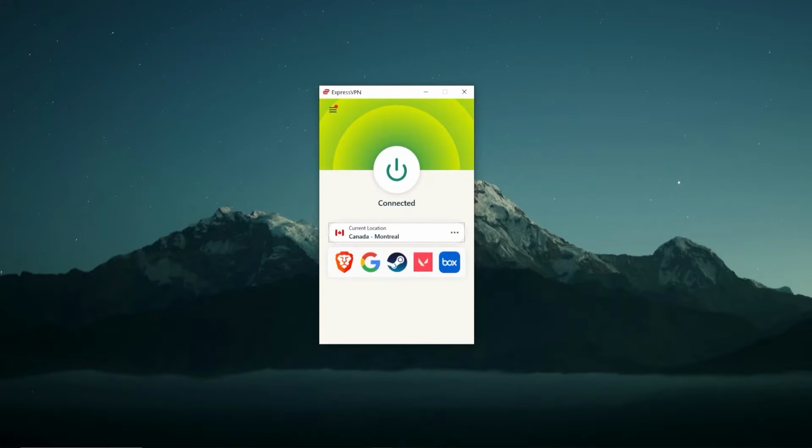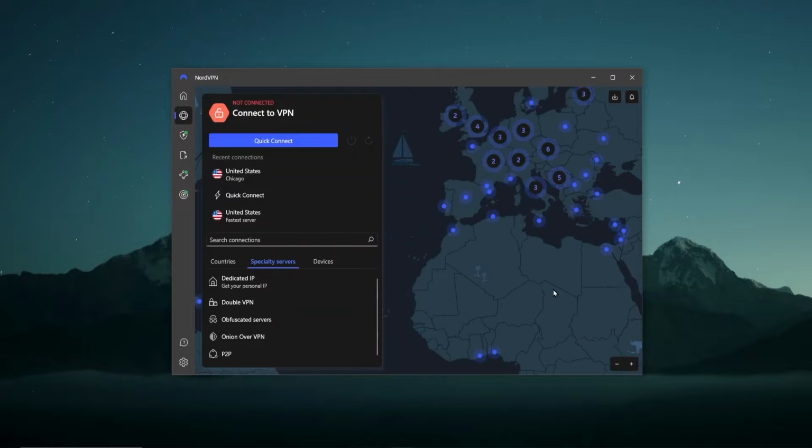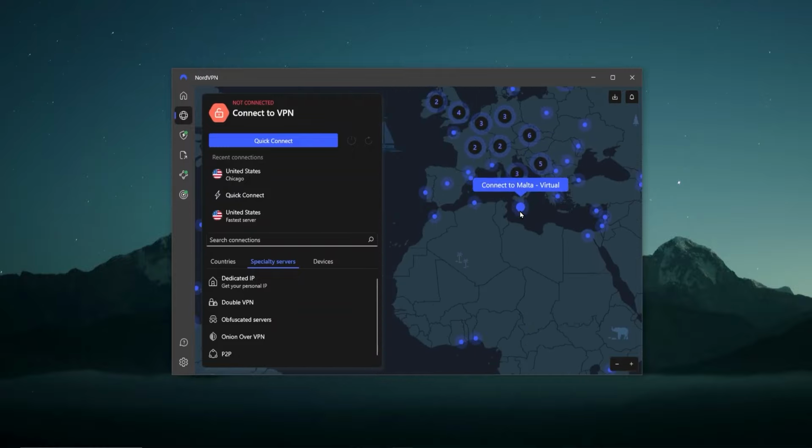Now, my #2 pick would be NordVPN. And the main difference between NordVPN and Express is that Nord is for somebody who wants to have all the options and features at their fingertips. They would prefer not to have it run behind the scenes without their control. They want to have more control, more options. So you're going to have a map interface here. This is really nice. You can just pick which location you want to connect to. You just click on one of these.